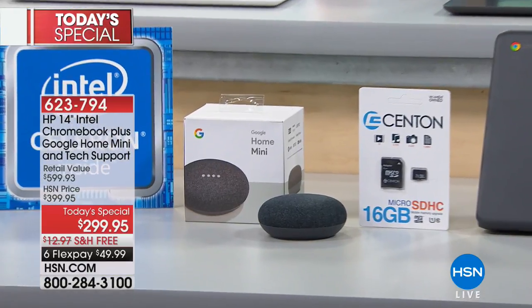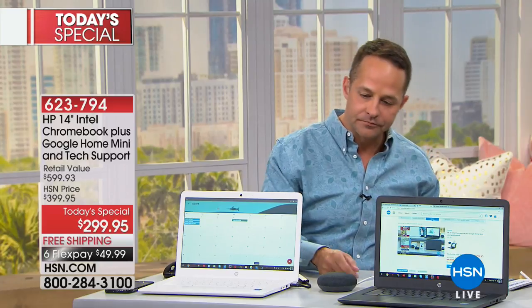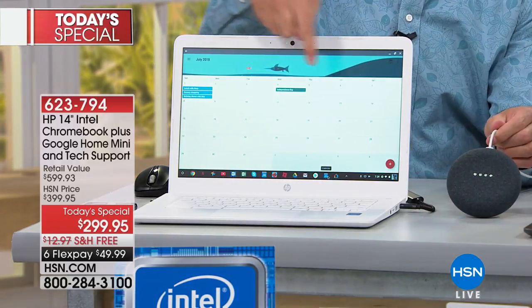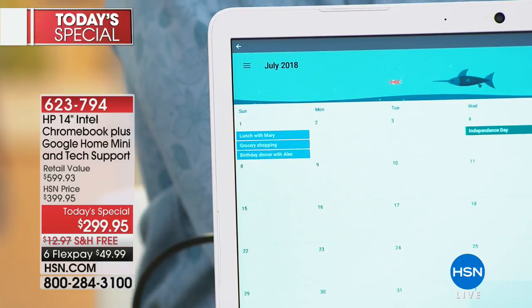Hey, Google. Read me my agenda. There are two calendar entries today. The first one is at 9 p.m. and its title is Grocery Shopping. Second, at 11 p.m. It's reading to me from my calendar. That's how you use it.